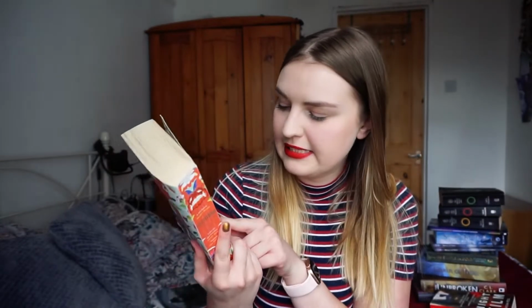The next one was Pachinko by Min Jin Lee. So this one, £2. I know I'm gonna get rid of the sticker, but yeah, it was £2 and I've heard really good things about it. It's set in 1911 Korea. So yeah, I've heard a lot of good things about it.